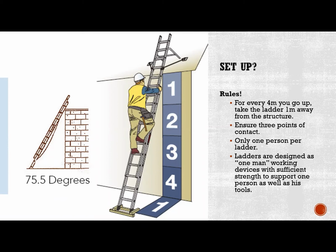I don't need a harness when working on a ladder. That's not the case. We need to be site specific and also scope specific with our requirements. Now, please also remember when climbing up or down a ladder, so when you are ascending the ladder to go up or descending the ladder to come back down, you are only allowed to have one person use that ladder at any given time. Ladders are designed as a one-man working device, and it only has sufficient strength to support one person with your tools at a time.